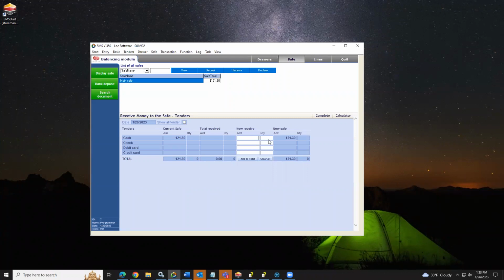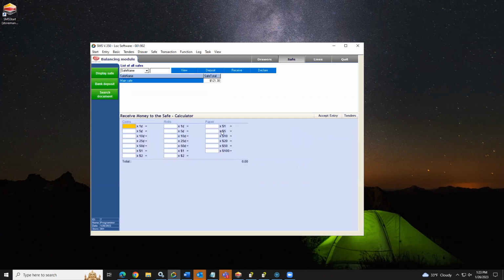Generally speaking, most receives are going to be with cash. You're going to need change back from the bank. So you can go ahead and type in the dollar amount received, or you can use the calculator option. And over here, you have paper money. Generally speaking, you're going to be receiving in 1s and 5s, that's usually the change that's needed from the bank. So you can do 100 1s, and I got 100 5s from the bank.